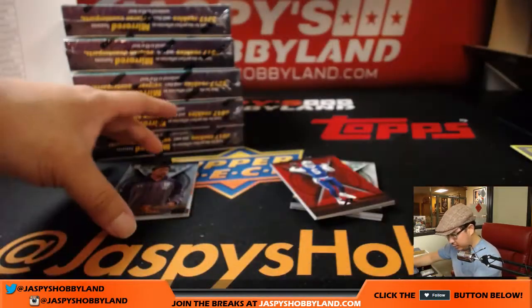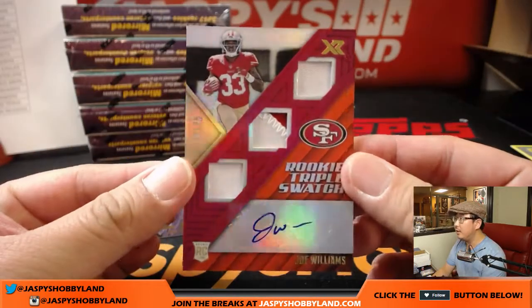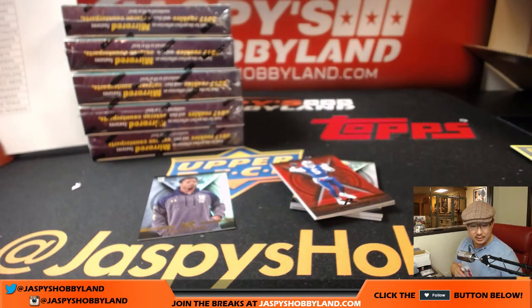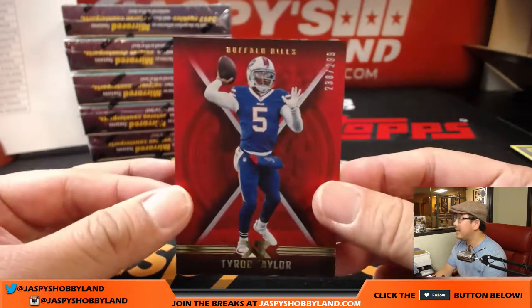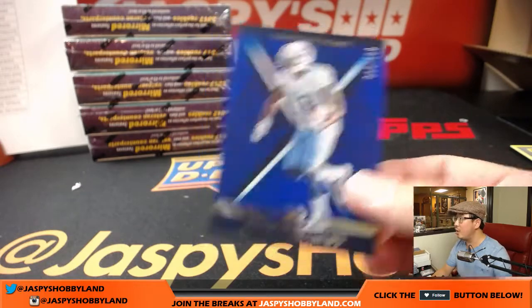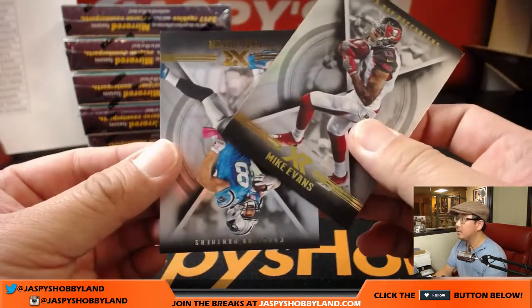Some base cards. And Justin Evans reveals triple swatch. Joe Williams. This time out of 25. Nice one, Jesse. There's one out of 25. We got Tyrod Taylor, $2.99. Rishard Matthews $1.99 for the Titans. DVD with the Titans. Mike Evans, Greg Olson.